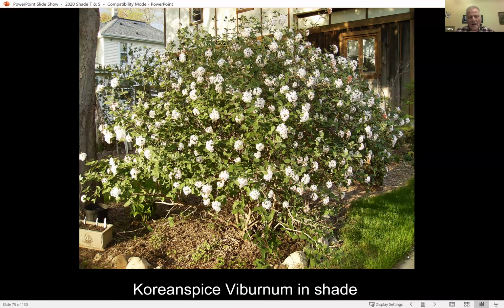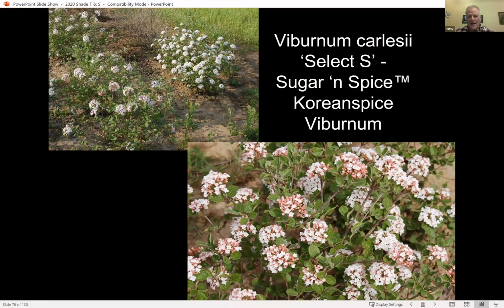But Korean spice viburnum does not tend to have any problems from viburnum leaf beetle. Viburnum leaf beetle tends to attack viburnums that have smoother leaves, not real wrinkly and heavy leaves. And Korean spice viburnum has quite a wrinkly, heavy leaf. Okay, straight species is just fine. This variety called Sugar and Spice, that picture compared against straight species, notice how it's much denser and tighter in flowers, and it's a lot more stems to it. It just forms up a lot better.